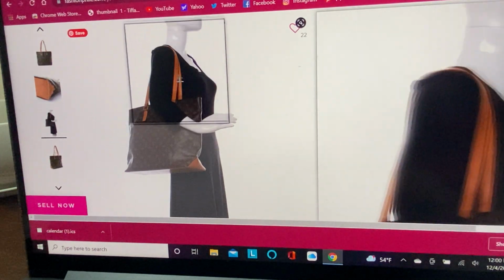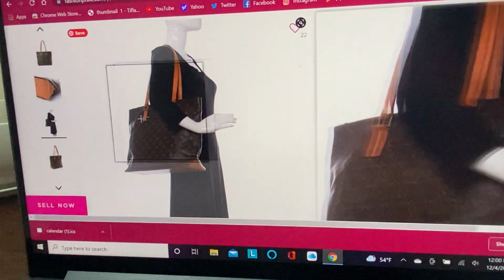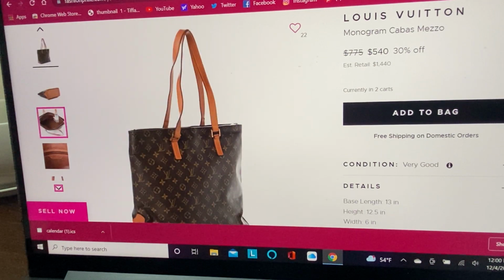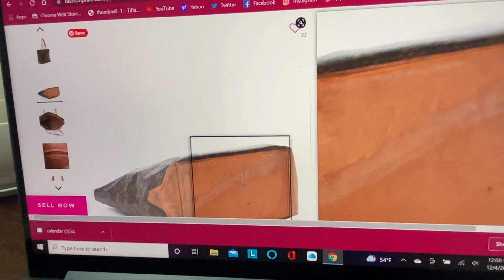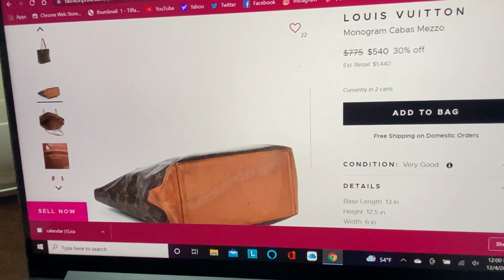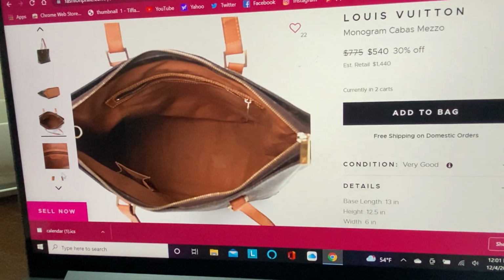The straps are super comfortable because they're flat. And the good thing is, unlike the Neverfull, this actually has a full zippered top, so you don't have to worry about security. This is looking kind of nasty, but who knows? Some people might not mind that too much. It has a zipper and the plain brown lining.